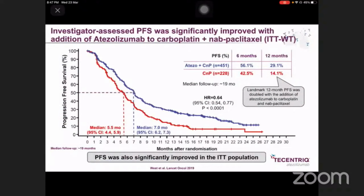Investigator assessed PFS was significantly improved when you add atezolizumab to chemotherapy. So we see a median PFS of 7 months with atezo with chemo compared to 5.5 months. So the difference is 1.5 months. But if you look at the 12-month PFS, it's actually doubling. So at the landmark 12 months, the PFS was doubled from 14.1% in case of chemotherapy versus 29.1% when atezolizumab was added to chemotherapy. So PFS was significantly improved.